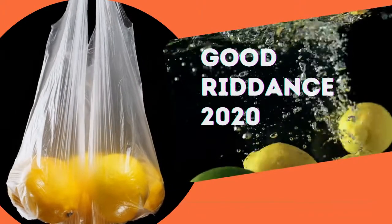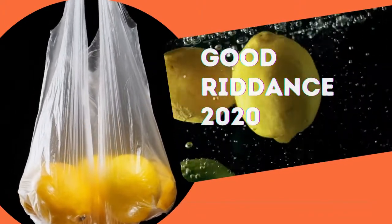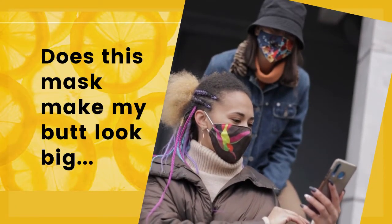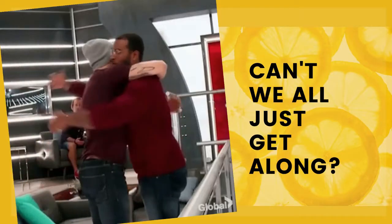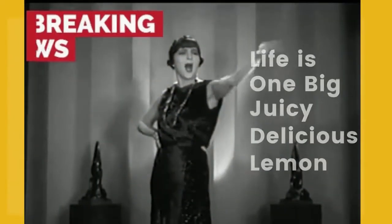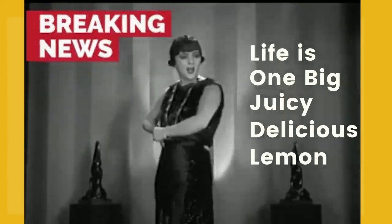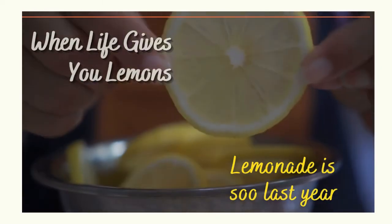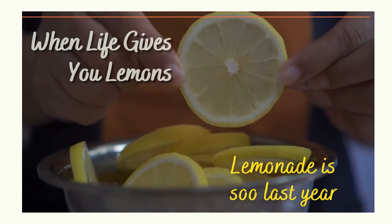So I think we can all agree 2020 was one big old bag of lemons. The relentless COVID-19 has left a sour taste in our reality, and the division among many family, friends, and neighbors has burnt an acidic hole in our hearts. Newsflash! Lemons are not all bad. Let's take a look at this tangy fruit and uncover some of its virtues in this JLW episode. When life gives you lemons, lemonade is so last year.